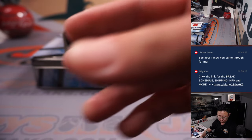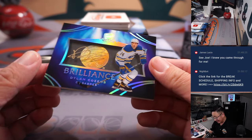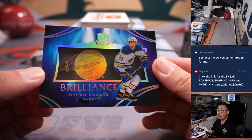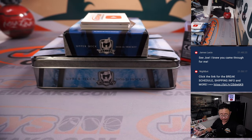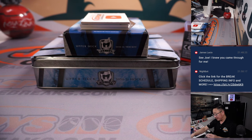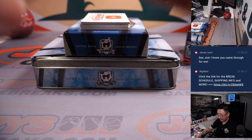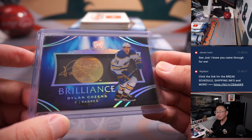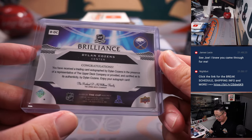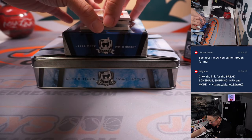It's awesome. A few more here. We've got Dylan Cozens. Buffalo! That's Brittany with Buffalo. Her other last spot mojo team. 70% of the time, last spot mojo hits 100% of the time. Nice. Nice, nice, nice. Couple more here.